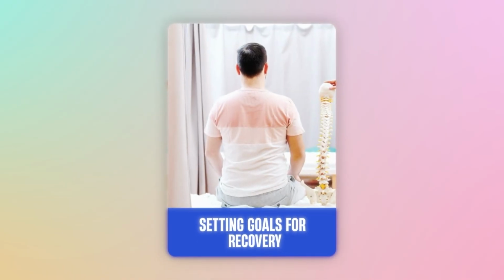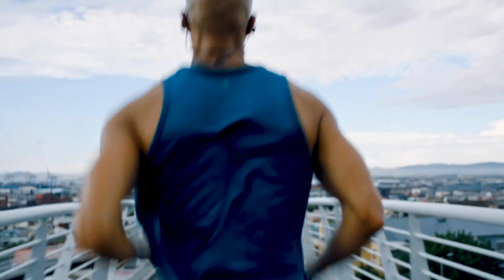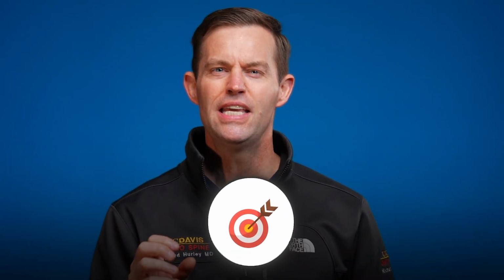Setting goals for recovery. Goals of surgery include restoring function and promoting a worthwhile, meaningful long-term recovery. Surgery is about getting you back to doing what you love. You may have limitations briefly after surgery, but we need to plan ahead at the time of surgery and give you goals to achieve after surgery. Maybe it's playing golf or running or just being more active with your family. Having a clear goal keeps you motivated throughout recovery. Setting realistic milestones will help keep you focused and optimistic about your progress.